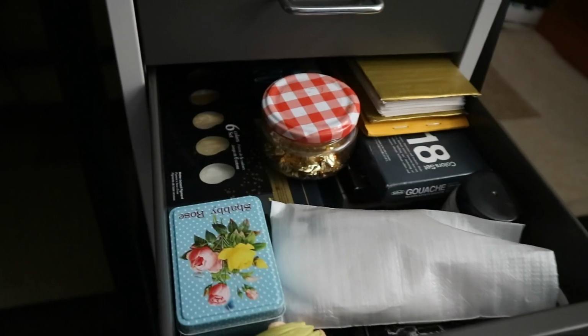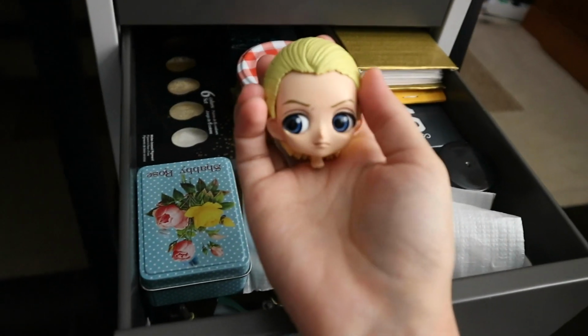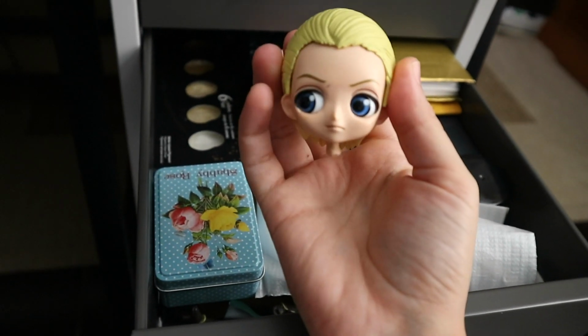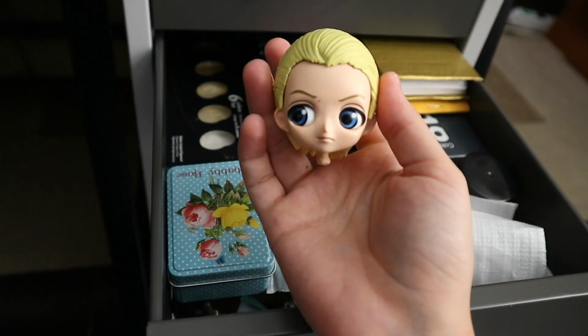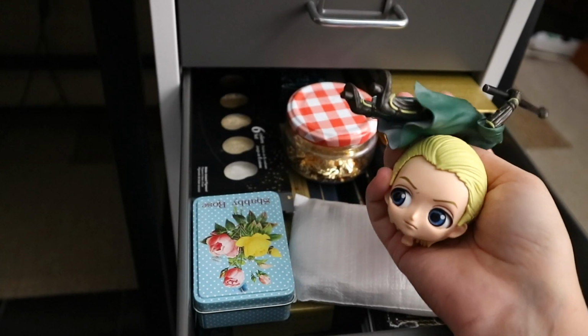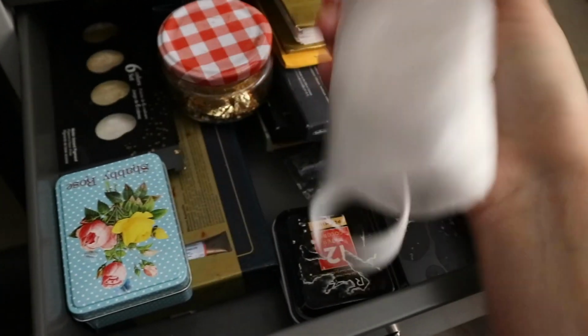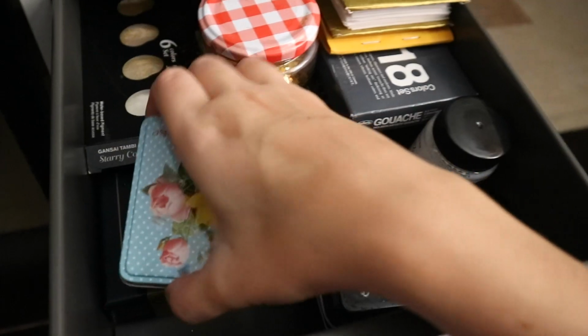Okay, this drawer is the stuff that I don't use as much. I also have here the head of Draco, because this guy fell from the shelf the other day and had an accident. His whole body just broke. I just have him here until I fix him, poor guy. Here on the drawer, this is my UV light for when I use resin.